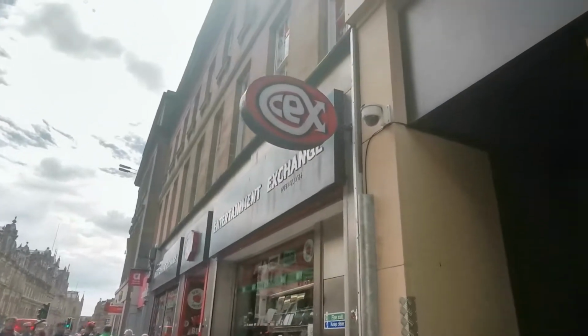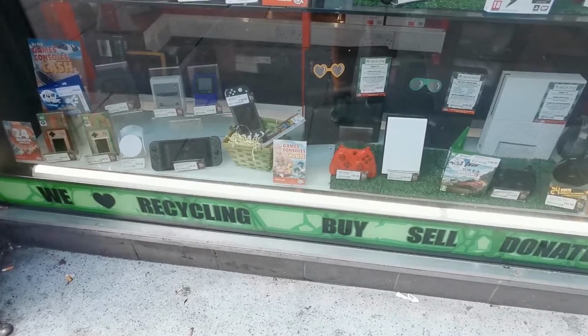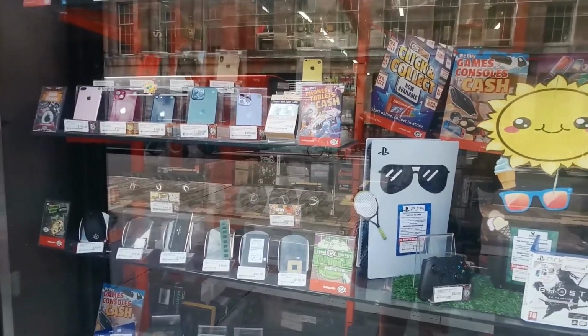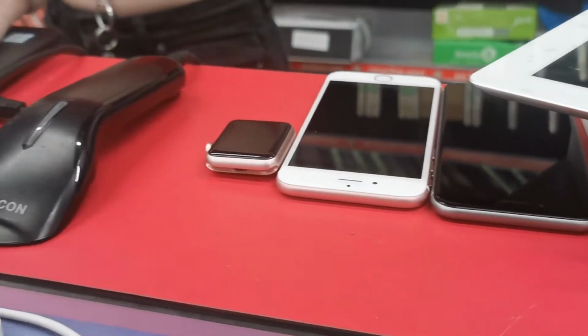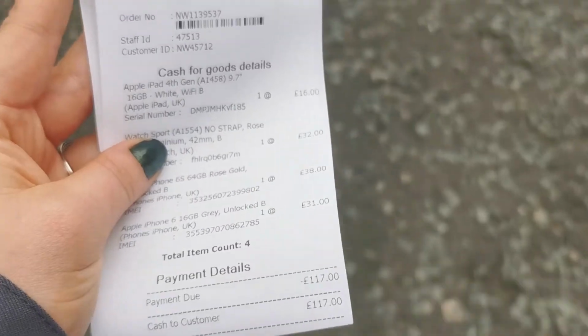But I am on my way to exchange my old Apple products for some cash because I don't really need them anymore. I only need my new iPad that I have. So I'm coming to CEX to trade in all my devices. So here are all of my devices. The lovely lady helped me check out and I ended up getting £117 for all of my devices, which was pretty good.